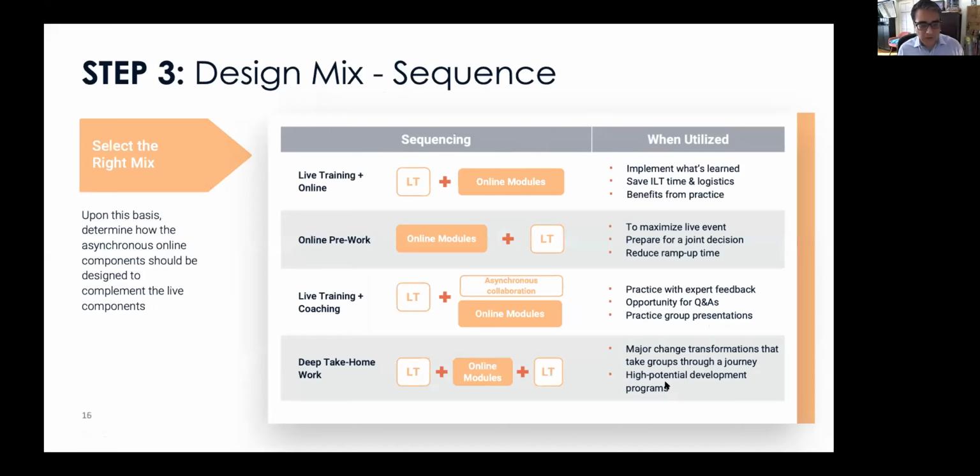Well, we're also going to need to, as we're going through the steps and moving on to step 3, design the mix. What's the sequence going to be like? And here are just 4 different examples of what all of our customers are doing at some point or another amongst our customer mix.